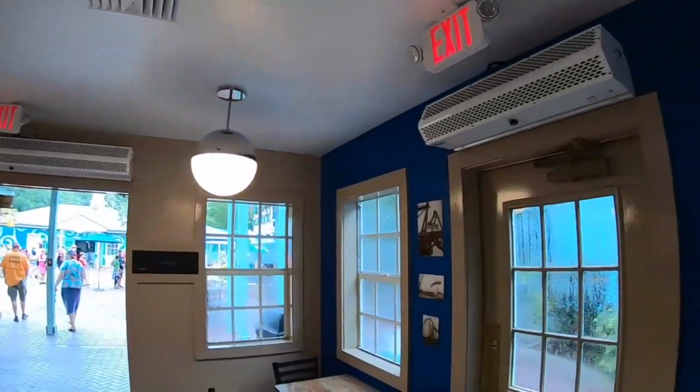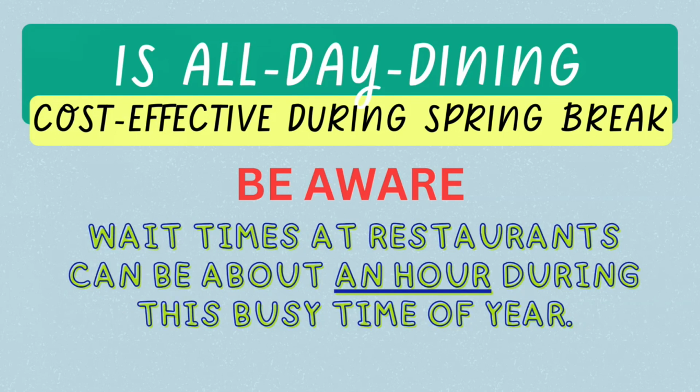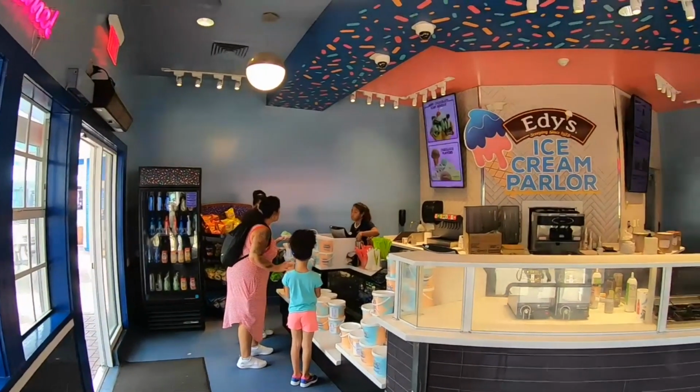So worst case scenario, you could bring food with you, then go out to the parking lot, eat, then re-enter the park. But with spring break, crowds are so big sometimes, depending on the time, that might not really be an option for you. So plan on maybe some snacks, keep it a little bit cheaper rather than doing the all-day dining where you'll stand in line for a long time waiting for food sometimes.